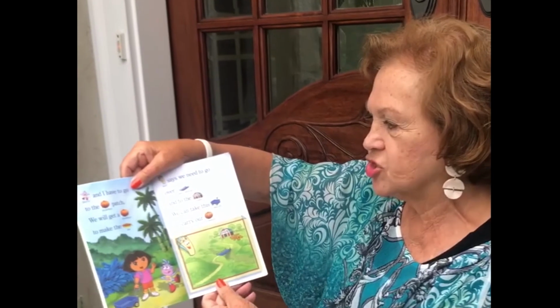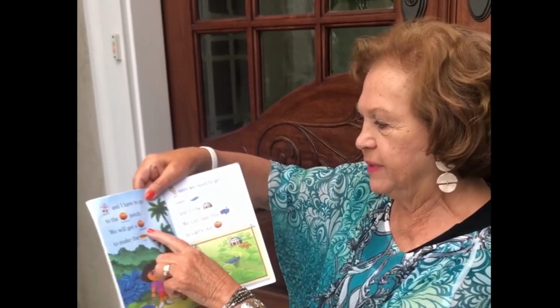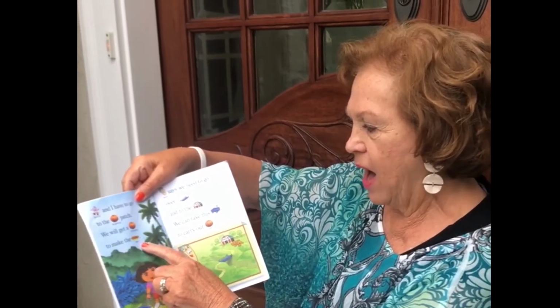Hello, hi, I am Dora. Abuela is making a pie, a pumpkin pie. Do you like pie? I do. Boots and I have to go to the pumpkin patch. We will get a pumpkin to make the pie. Here they go. Dora has her wagon.